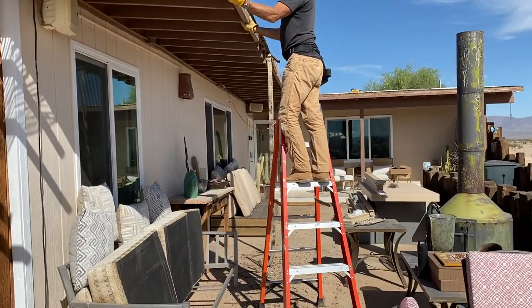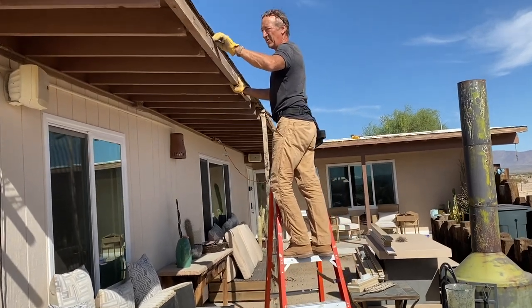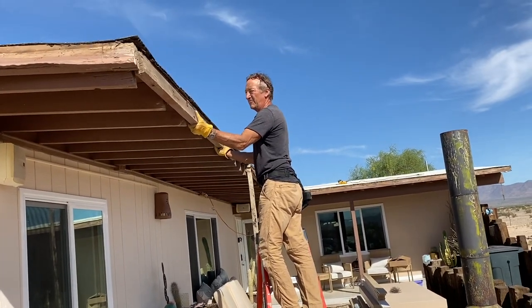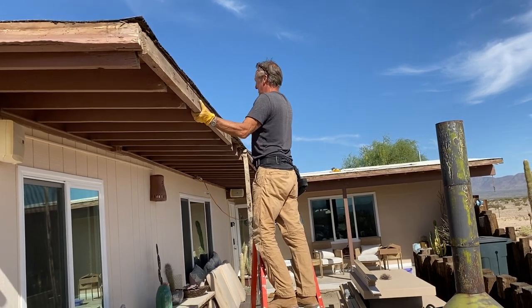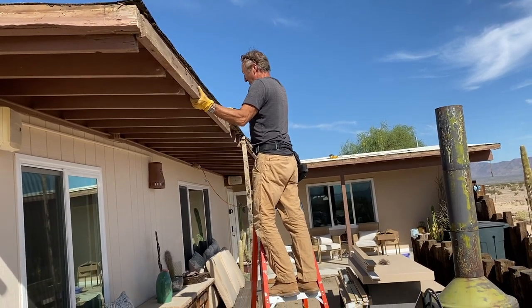So what you saw on that previous slide is the new fascias for where Jonathan is just removing the old right now to freshen up and put the new roof on. Get rid of the old fascia.